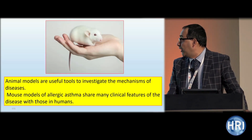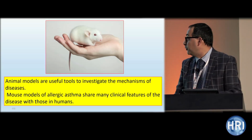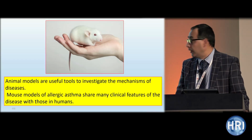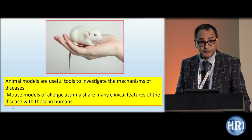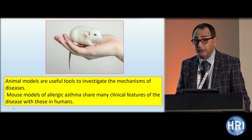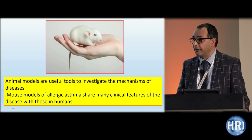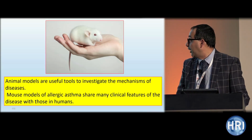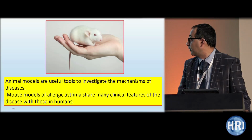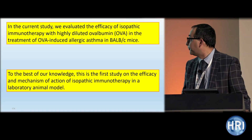And one of the other benefits of isopathic allergen immunotherapy is that we can use animal models. When we use animal models, we can control the conditions, so the possibility to have repeated results is higher. And for allergy and allergic disease, the most suitable model is the mouse model because the immune system of mouse is very similar to human.